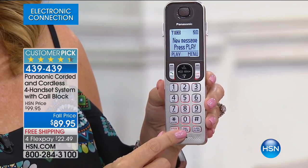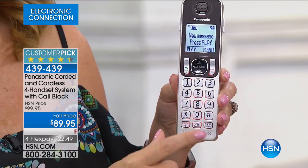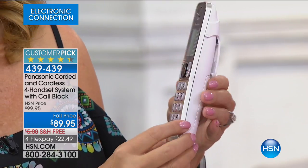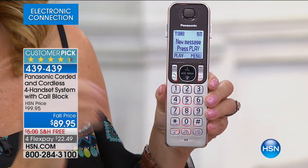Just block somebody who's bothering you. Even if it's an ex-husband, you can unblock them if you need to. Hey, maybe you guys make up. You can always unblock. But you can block up to 250 names and numbers with this system. So we absolutely love that. It's the most powerful blocking we have ever, ever offered.